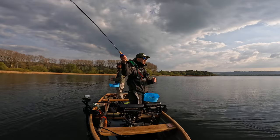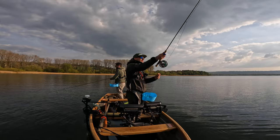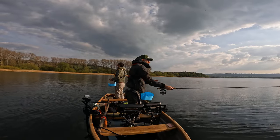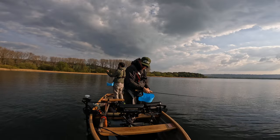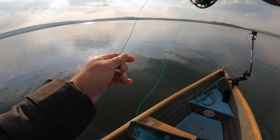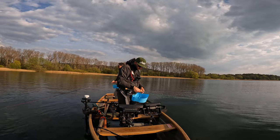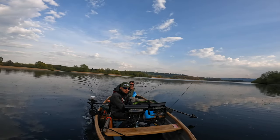We still fished for around 2 hours, but with no success. Even though I only caught 2 small pike, I'm really happy because it's my first time targeting pike with fly. Fishing on the lake is not that easy, but for sure we will be back here soon.